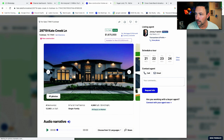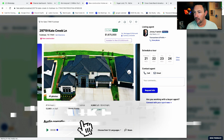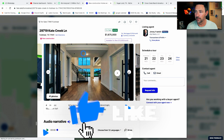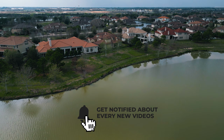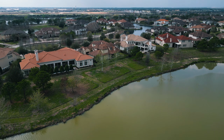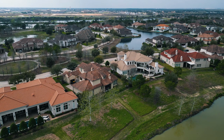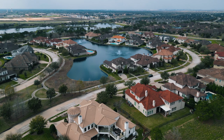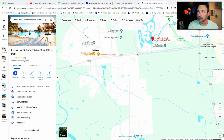Man, I almost just want to take a peek at this, but this is listed right now at 1.6. It's a lake lot. So this is a really, really big, nice home. I should go tour this one for y'all. That would be sick. But I just loved Cross Creek Ranch, and I think that was another one kind of like Sienna, where it's already built out, it's already there. The community's going to be tight, and you're going to meet a lot of people really quick that way. And I just really enjoy that with a master plan community.